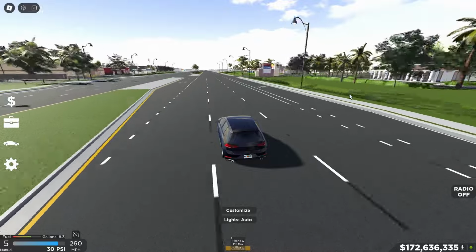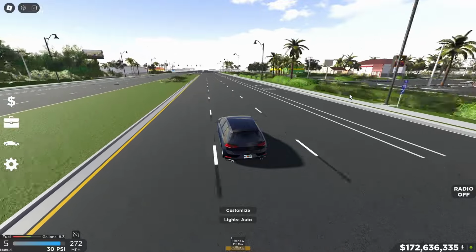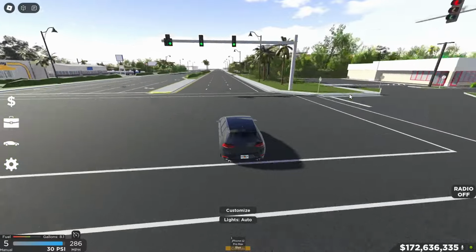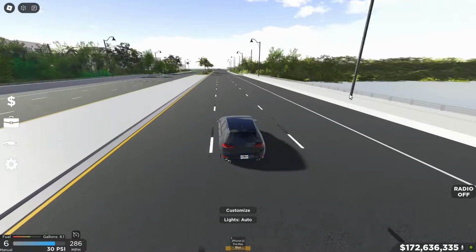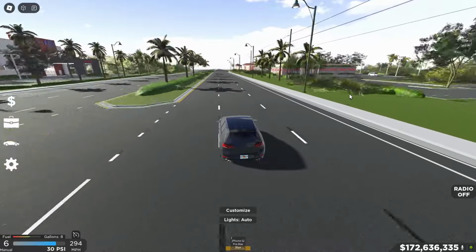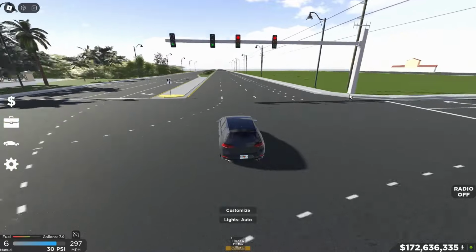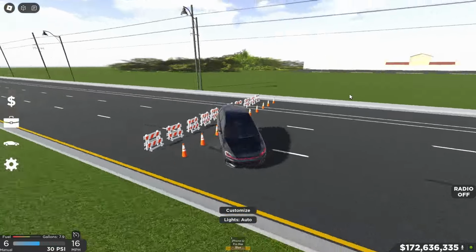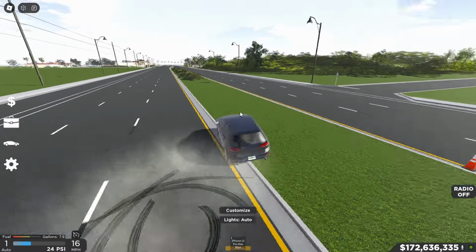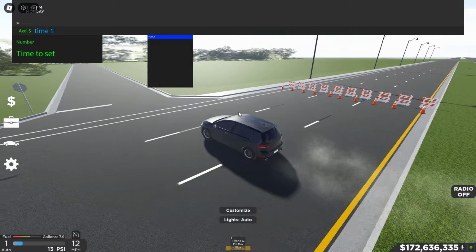Like, look at this, we're already at 260, 270, and I'm pretty sure we can easily reach 300 on this thing. So let's see here. I shifted a little slow there, but let's see, 300. Can we reach 300? All right, so 298. 298 seems to be the fastest we can go there, but I remember getting a higher top speed.